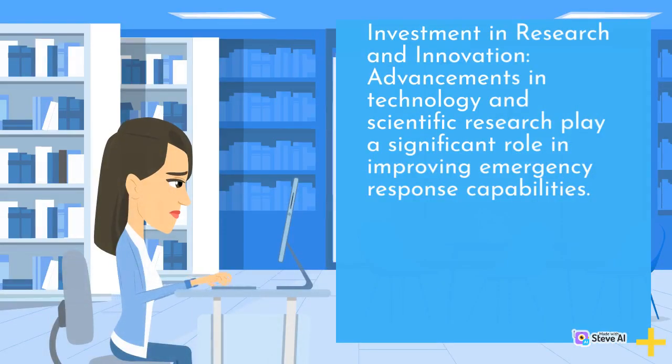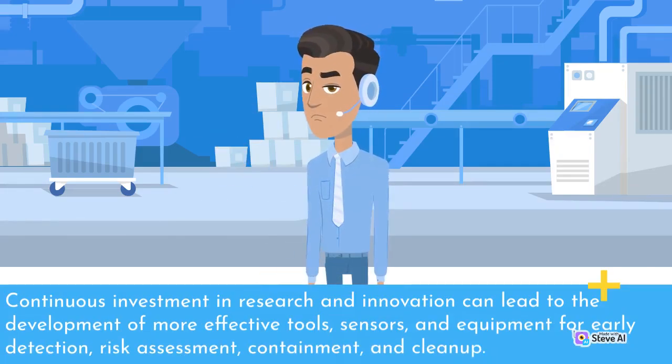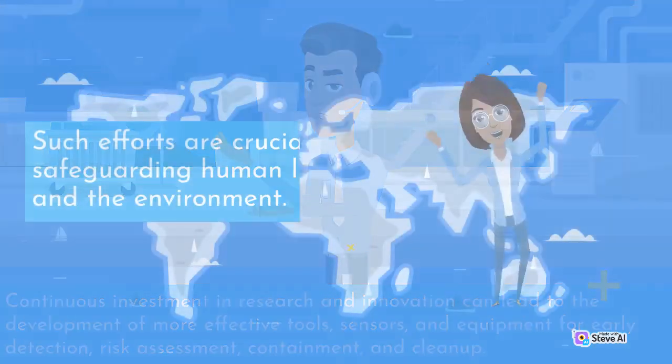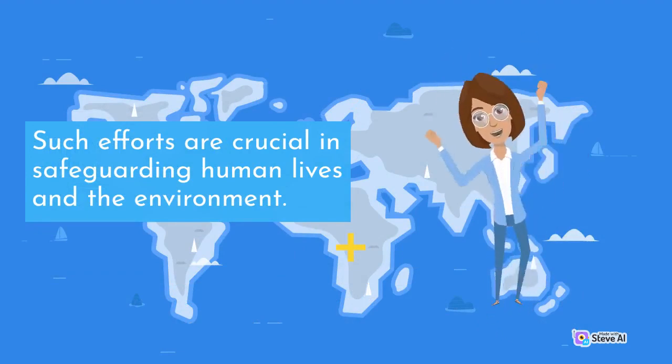Investment in research and innovation. Advancements in technology and scientific research play a significant role in improving emergency response capabilities. Continuous investment in research and innovation can lead to the development of more effective tools, sensors, and equipment for early detection, risk assessment, containment, and cleanup. Such efforts are crucial in safeguarding human lives and the environment.